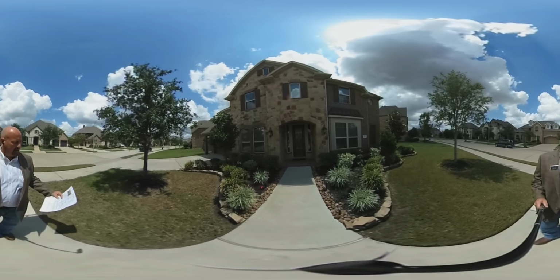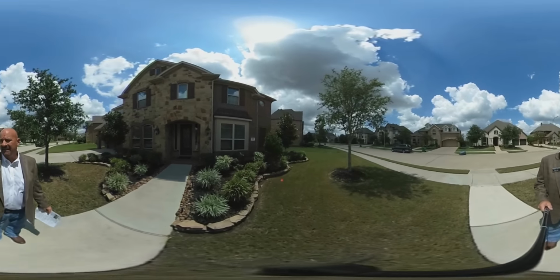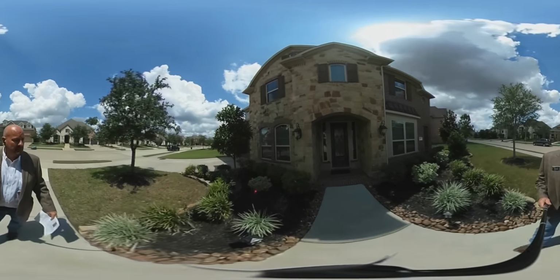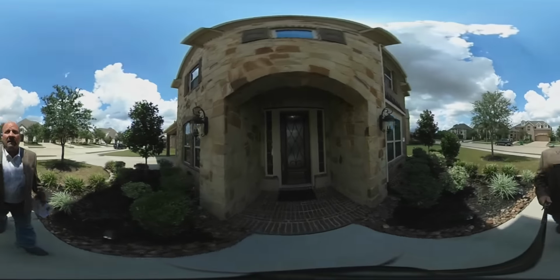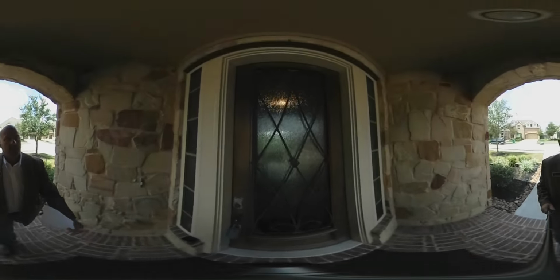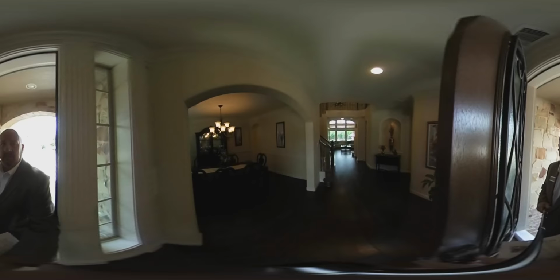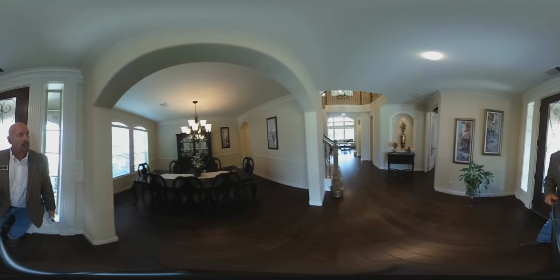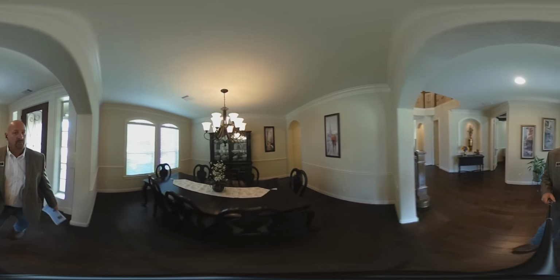I'm here today at 3131 Reston Landing. We're in the subdivision of Cinco Northwest. This is a beautiful village home. Let's go and see what we have. We've got a lot to offer here. We're just about to hit the market tomorrow. This is their Monet floor plan. This home was built in 2014.